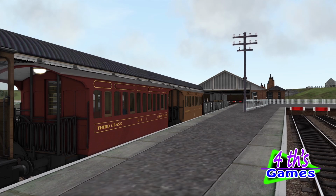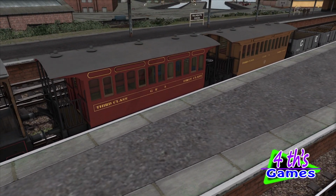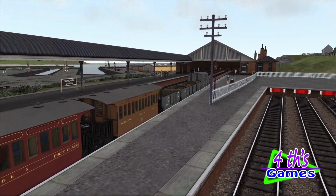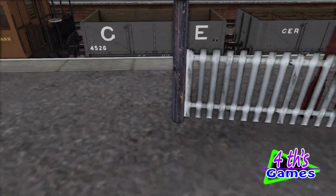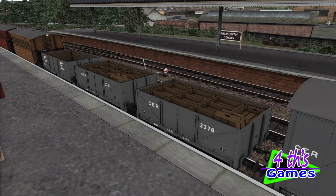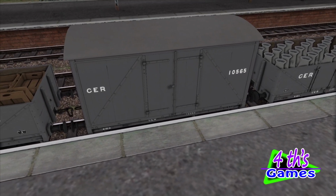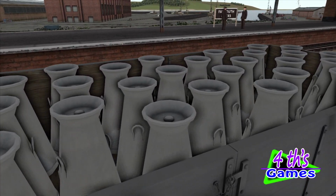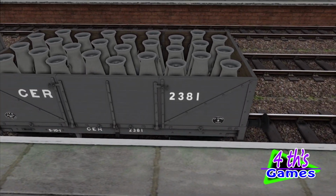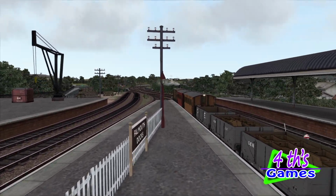This is one of the quick drive consists that I put together. You get the 3rd class, one in crimson and one in teak. And then you get a mixture of late and early open 7 plank wagons. These ones have got crates in, and then you've got a box van and one with some milk churns, which have been wonderfully made by Elias. Thank you very much. Great texturing on that as well.